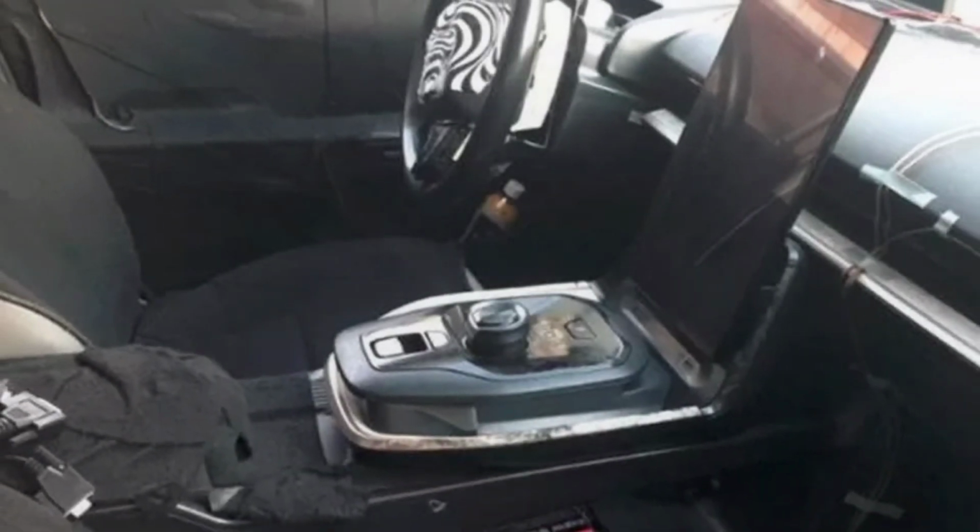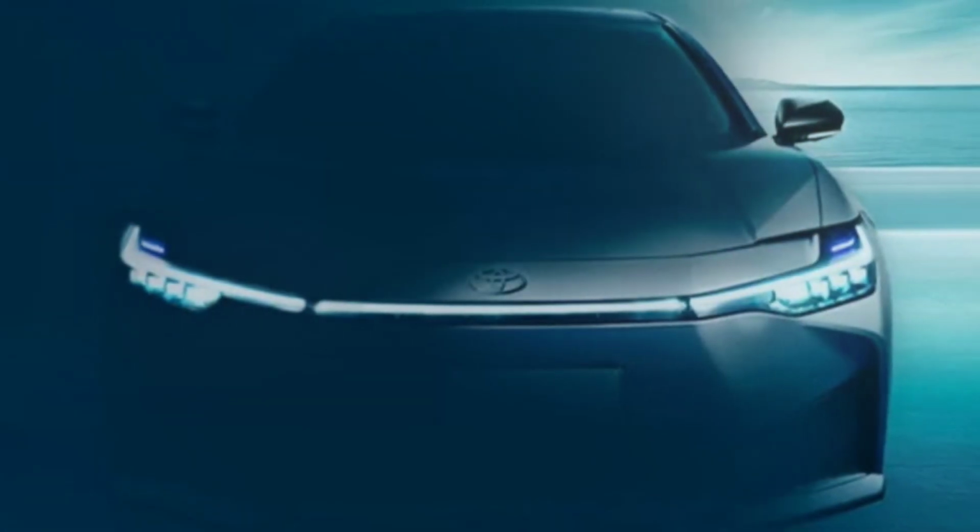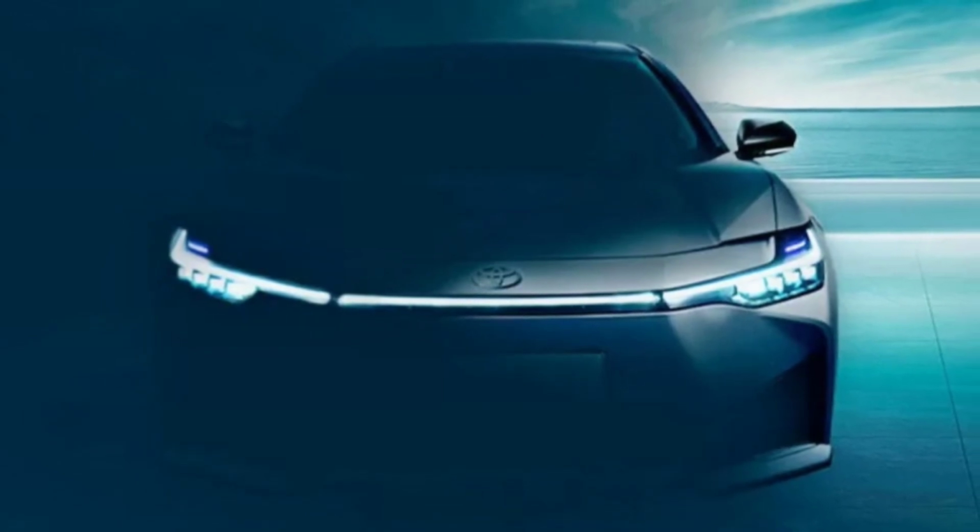Interior images have been leaked which give the impression of a modern electric car. It is minimalistic and dominated with a touch panel. There is also a floating design theme implemented on the center console with electronic gear selector. More details will be shared closer to its debut on October 24th.